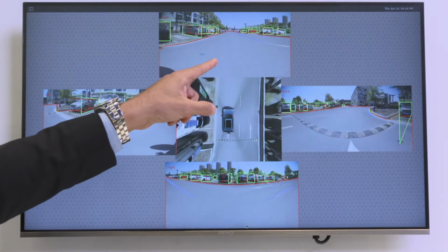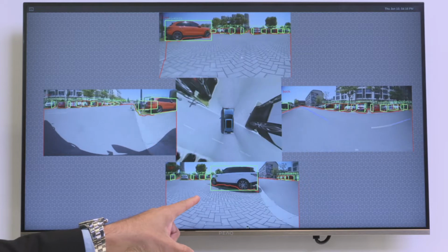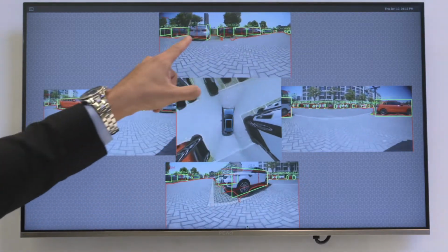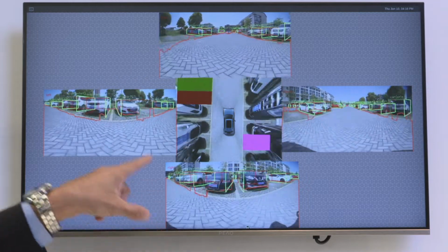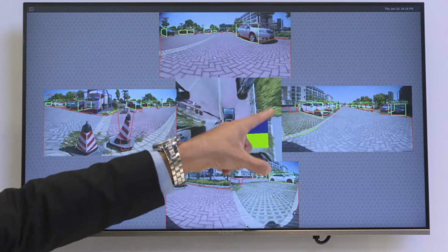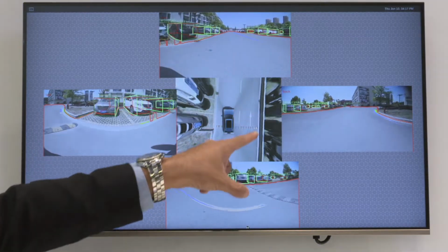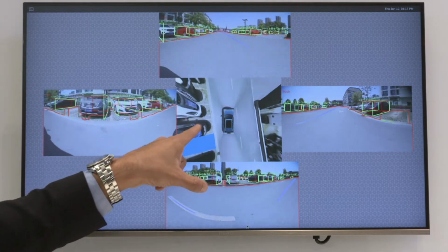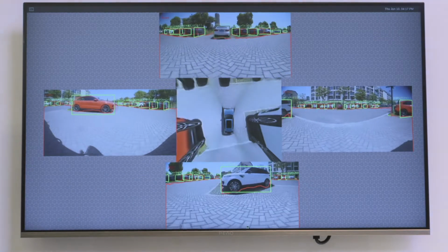So you have a front view, a back view, right view, a left view, all doing real-time analytics, detecting the vehicles, detecting boundaries of where the vehicles are, and then we are combining these images over here to create this bird's eye view around the vehicle. And at the same time, also doing real-time parking analysis and telling you where there are parking spots around the vehicle.